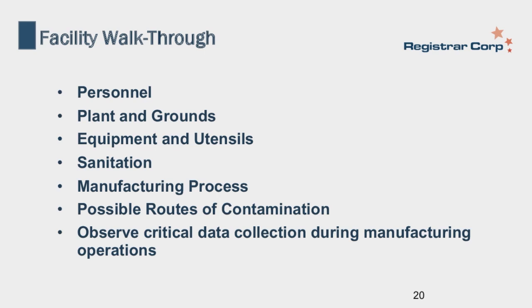As I mentioned previously, I would expect FDA to conduct a walkthrough of the facility before starting the formal inspection. This is really just to familiarize themselves with the scope of the inspection, identify areas of concern, identify potential sources of records. So when they walk through, they're going to be looking at personnel.